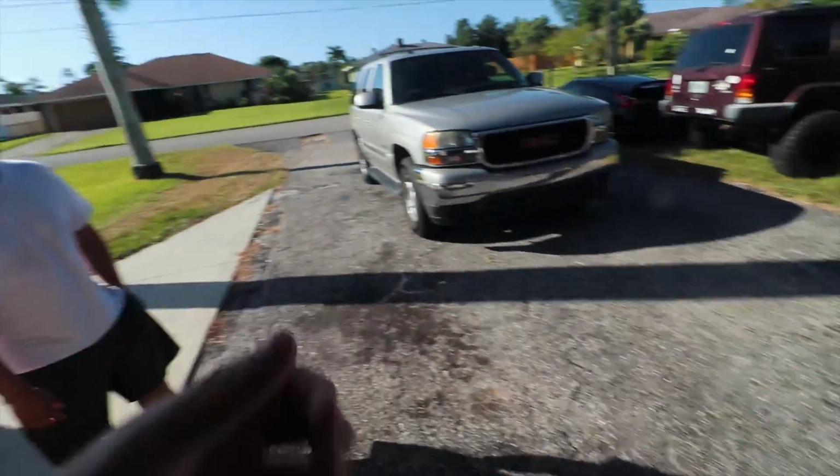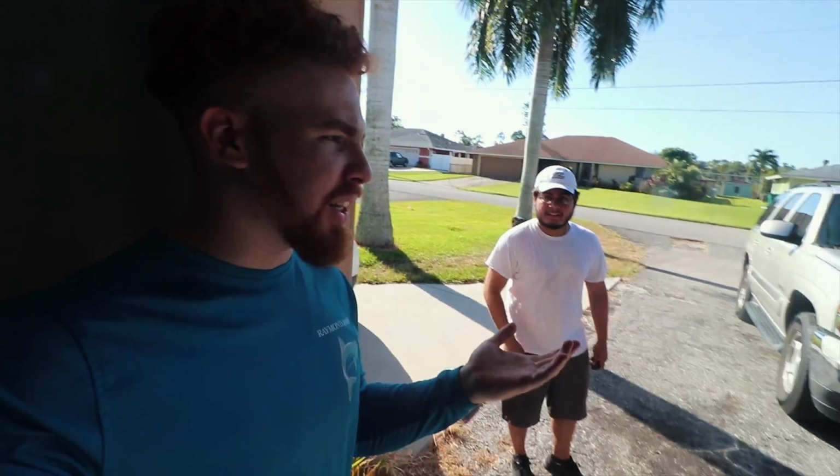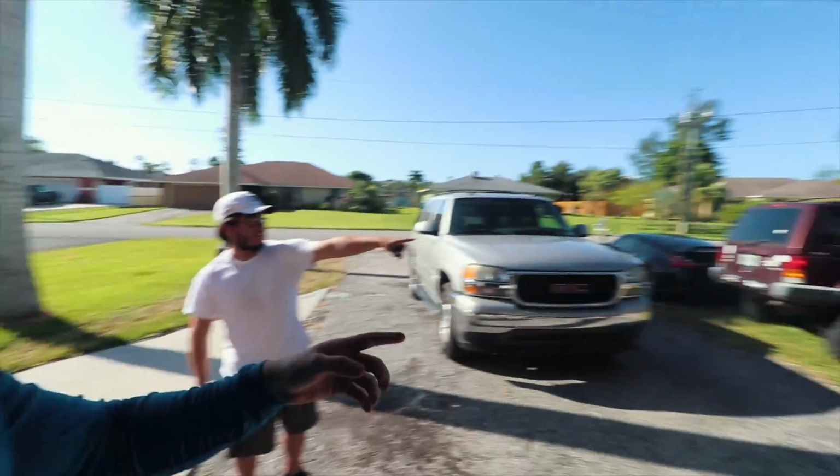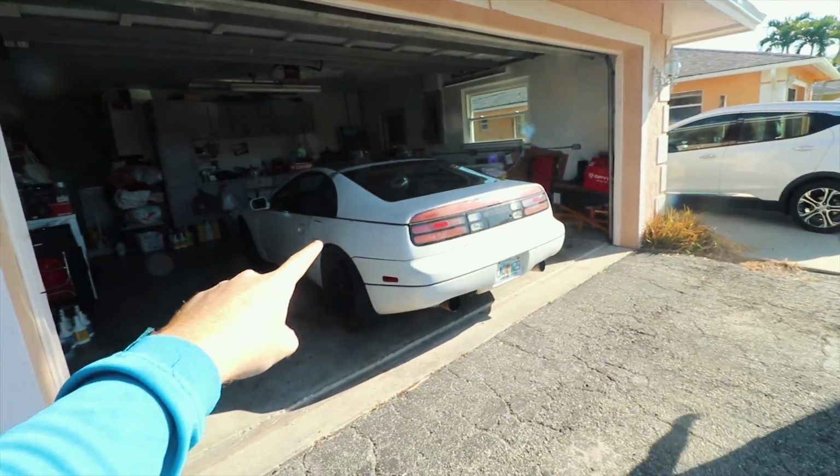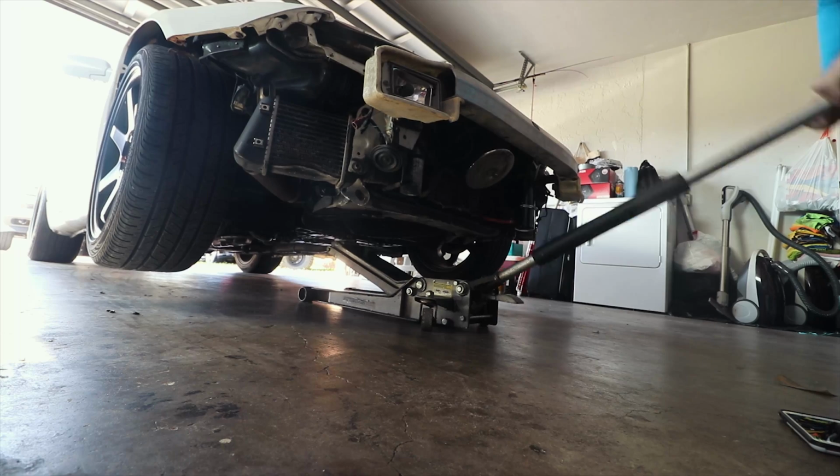Alright, so for some magical reason this guy was actually able to make it to his house. He had the clutch all the way until the corner, and then he had to pull it into neutral and he made it in. So today's plan is drive home the 300. We got this.